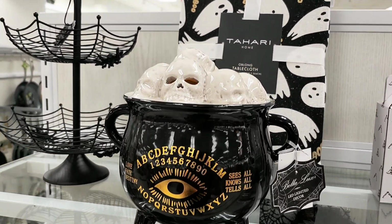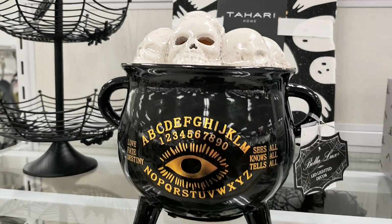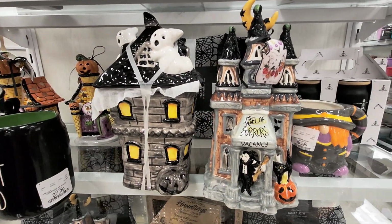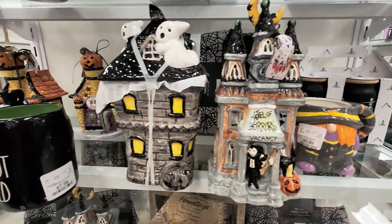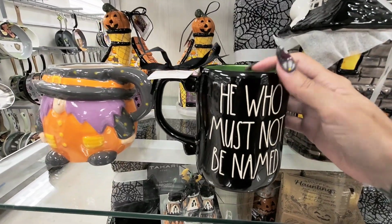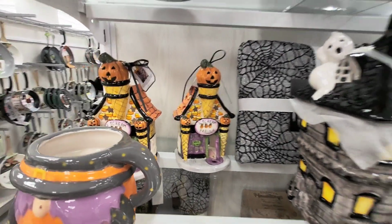Look at this gorgeous cauldron with all the skulls on top. It's like a medium size and it's very heavy. I found these haunted houses over here. They're like ceramic. It's very detailed and heavy as well. Then they have this mug here, very nice. And they also have these back there.